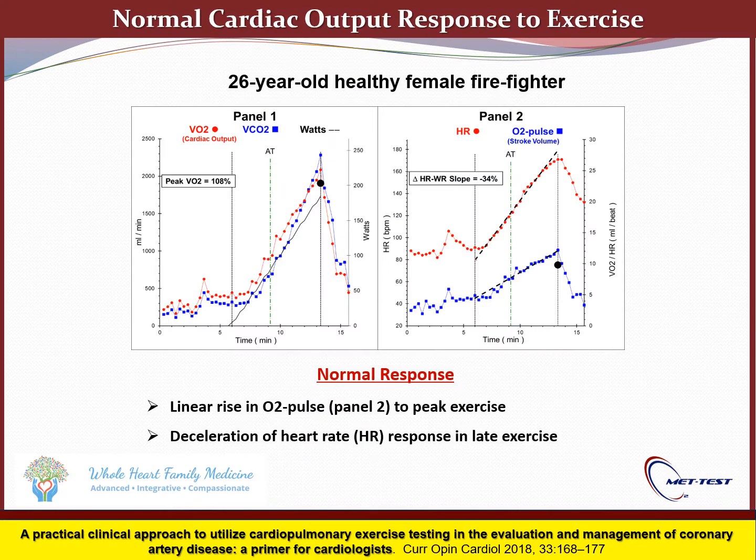The last two slides will look at a normal and abnormal cardiac output response. A normal response is demonstrated on this slide with a 26-year-old healthy female firefighter with no risk factors. Her exercise capacity is good at 108% predicted, but one step further, we dissect out the stroke volume and heart rate response in real time during exercise. So VO2 is a function of these two lines. If we divide VO2 by heart rate, we get a derived parameter that is a surrogate for stroke volume called the oxygen pulse. So the blue line is the oxygen pulse, the black line is the predicted value.